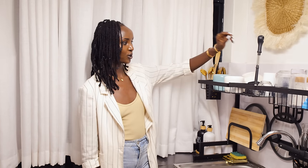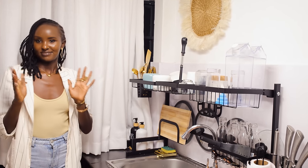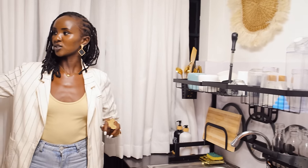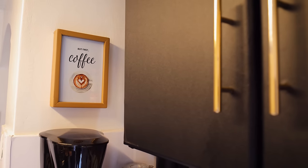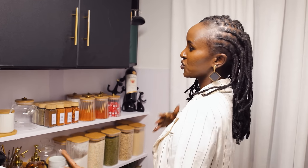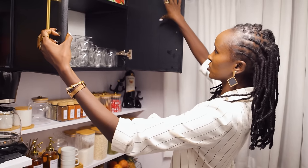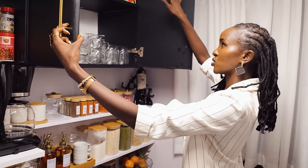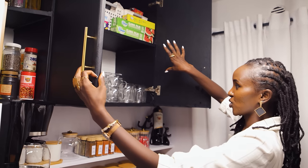And then there's contact paper on the tiles, because the tiles are not really giving. And of course contact paper on the cabinets. These cabinets were also initially brown, but we had black contact paper installed on them just to change up the color. Inside, not much. Up there, it's just shopping things that she doesn't use often because she's short. So up there we just put things that are not often used.